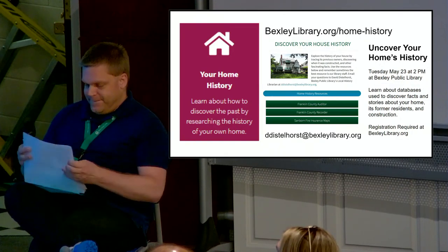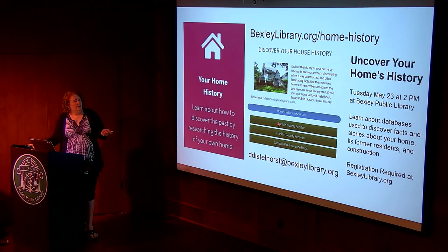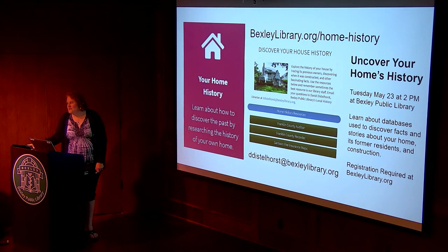You'd be amazed how much is out there. Franklin County Auditor, you can look at all the transfers of your property and what everybody paid. Sanborn Fire Insurance Maps, those are great. The German Village uses those a lot to see what structures are contributing and what are non-contributing, meaning historic. So if you suspect there may have been an old outbuilding on your property at one time, the Sanborn Fire Maps is a great place to go look at that.